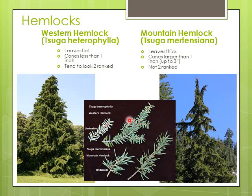The mountain hemlock has thicker leaves, and the cones are larger than 1 inch, up to 3 inches, and they are not two-ranked. So if you look at this, the needles tend to come off kind of in all directions. And so not obviously two-ranked like the western hemlock is.